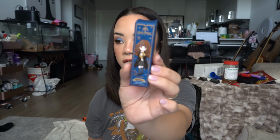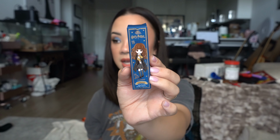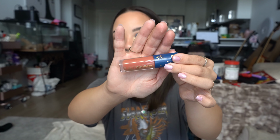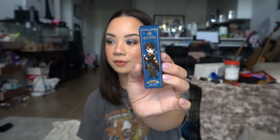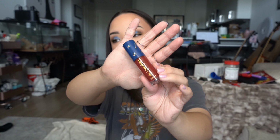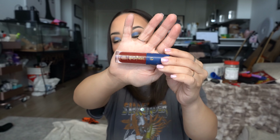And then we have Hermione Granger, which looks like this. And this one is actually the one I'm wearing on my lips right now. It's a very pretty, warm nude type of shade, as you can see. And then we have Harry Potter, the boy who lived. Please no one take that edit from my video and do something weird with it. It looks like this. Oh, upside down. There we go. Really pretty, like a dark blood red.